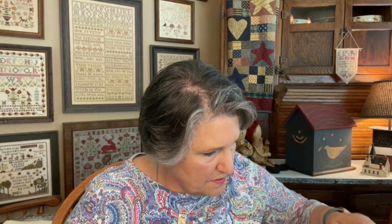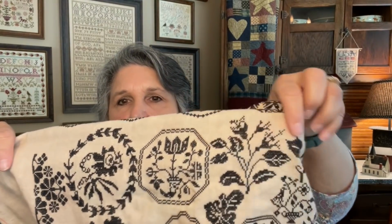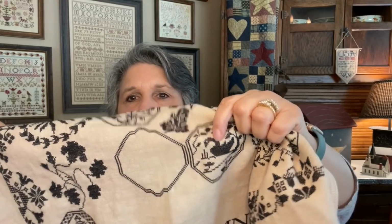So what did I actually finish? Ooh, there's two threads on there. Oh, well. So there was a leaf down here that I filled in. I already had the outline, but I filled in that Quaker motif. I filled in this Quaker motif. I did this leaf right here. I did this, filled in that Quaker motif.